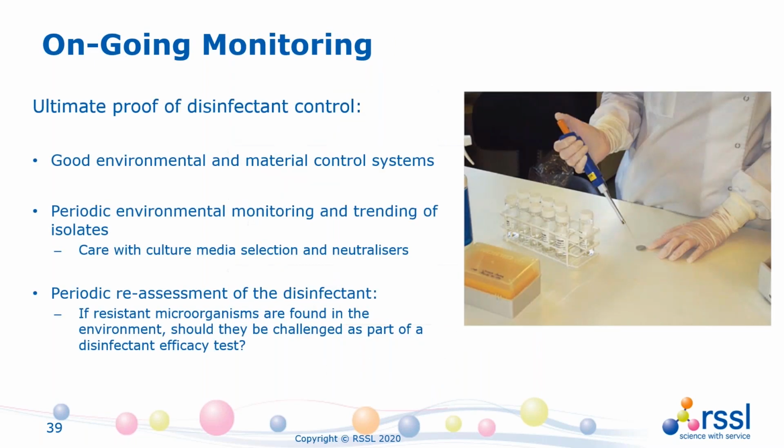So kind of the last point I'd like to make is about the importance of ongoing monitoring. We go to all this trouble of selecting disinfectants, qualifying disinfectants, improving the methods and so on. But our ultimate proof of how well cleaning and disinfection products are working is down to the assessment of the environmental monitoring program and having controls in place for controlling incoming materials and so on. But it's really about understanding variations in our microbiological data and the types of species that we're covering.